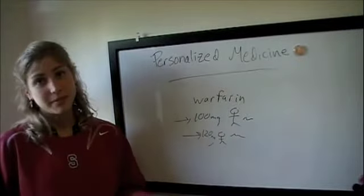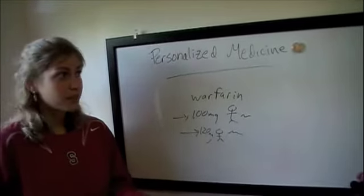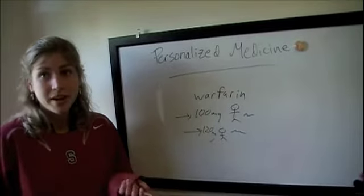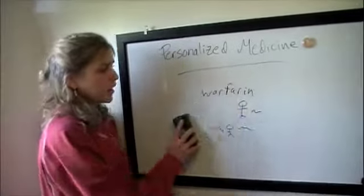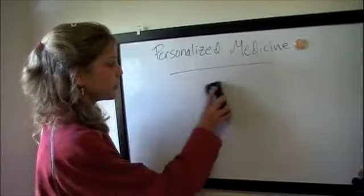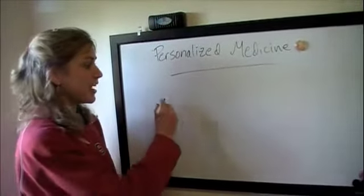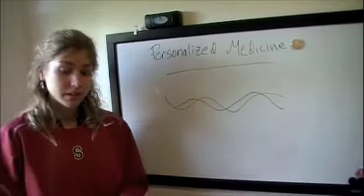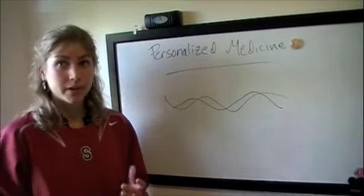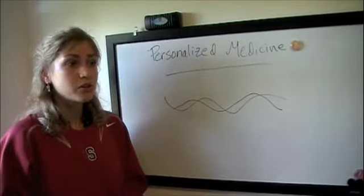So these are just a few examples of the many drugs that are already being used for more personalized medicine. But how much farther do we have to go, and how long will it be until everything is more personalized? Well, it turns out that right now it's a little difficult to get everything completely personalized. Right now, sequencing your DNA is a very difficult process, and there are lots of companies working to make it a much cheaper, quicker, faster process, and they're getting pretty close. But we still have a little ways to go.